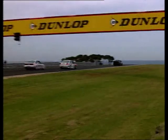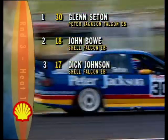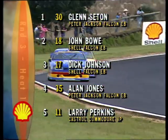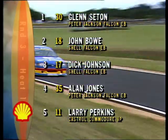That was no easy race as Larry Perkins and Peter Brock get across the line, followed by Wayne Gardner. He had to fight for it, and he had to take the inside advantage to do it. Let's recap them for you. Glenn Seaton, the race winner in the Peter Jackson Falcon EB over John Bowe and the Shell Falcon. Third was Dick Johnson, followed by Alan Jones, and Larry Perkins rounded out the 5.